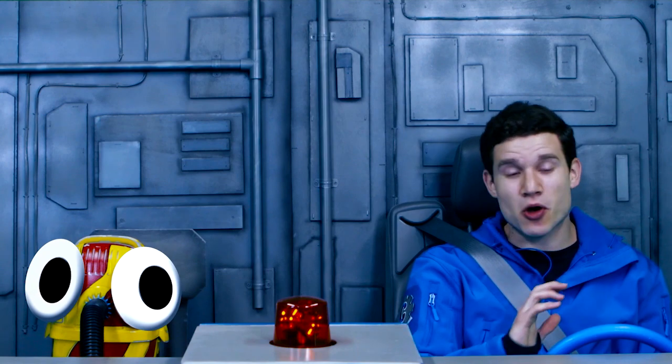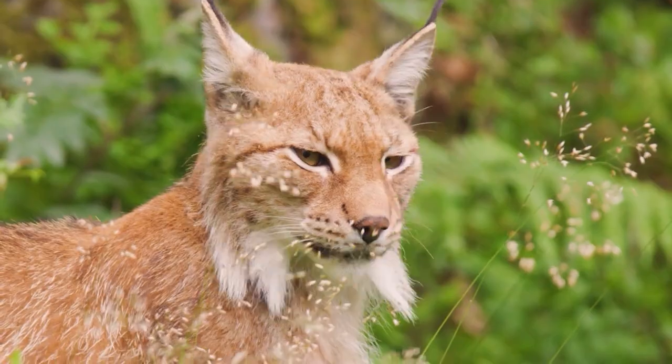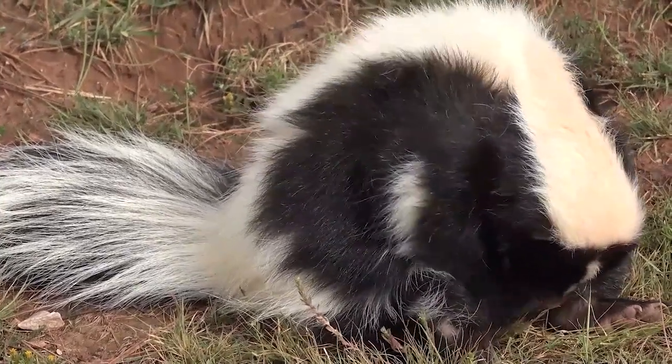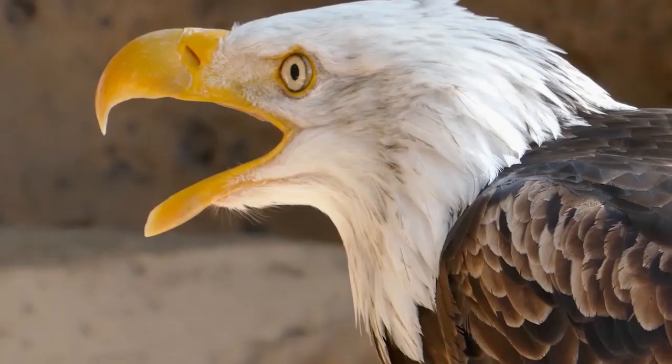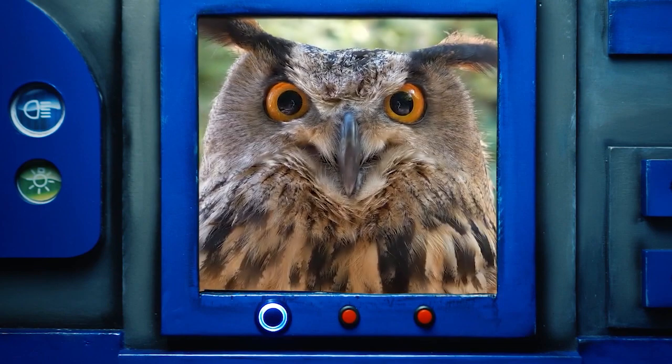But anyway, this place has all sorts of amazing animals. It has the lynx that I mentioned before, but it also has porcupines, skunks. Don't worry, these skunks don't smell. It has bobcats, foxes, and a wide array of different birds. And the bird I'm most excited to see today is the owl.